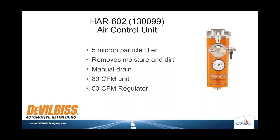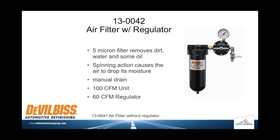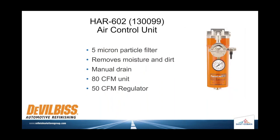So if we back up one and you see a 100 CFM unit and a 60 CFM regulator, now we have an 80 CFM unit with a 50 CFM regulator. So a little bit less cubic feet of air a minute.